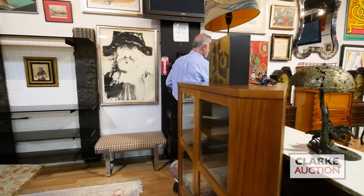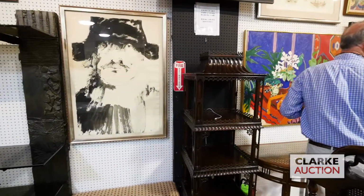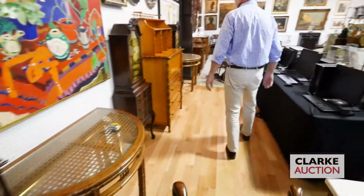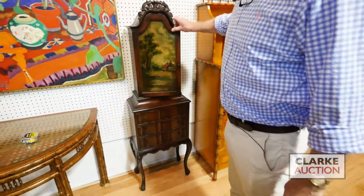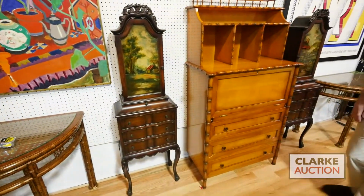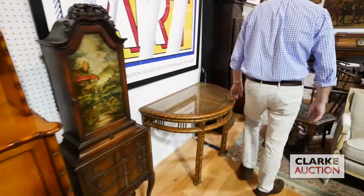For our used furniture, we have this Chippendale style mahogany pagoda top etagere cabinet. Lots of nice used furniture in this sale. We have a nice pair of these, diminutive would be the nice little word for them, I would say. Reverse painted pair of cabinets, bamboo formed desk, pair of demi-lune bamboo tables.